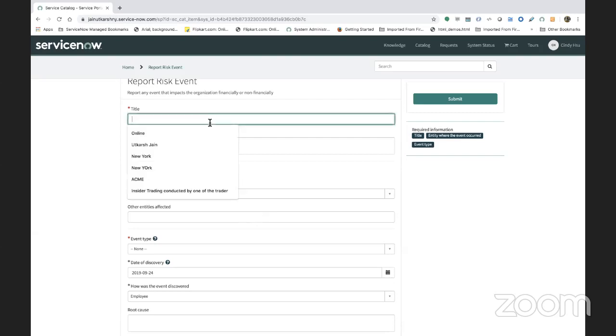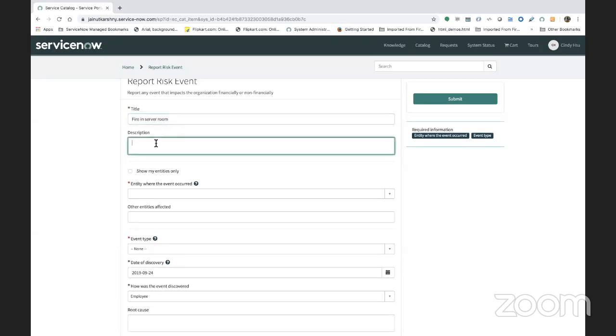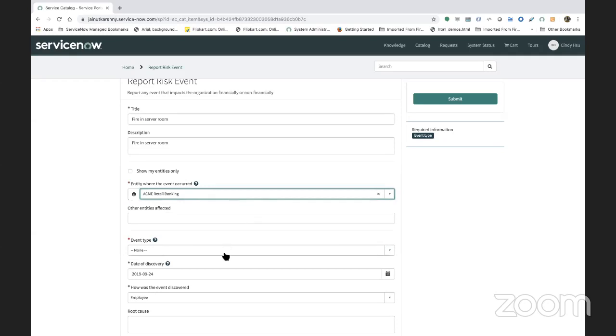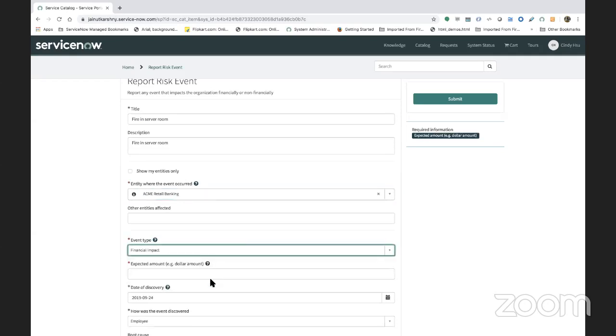So as a first line user here, I'm going to say there was a fire in the server room that was being reported. So I need to actually report this risk event, and I could provide a detailed description around this. And then say the entity where it was caused was probably retail banking. And it did have a financial impact as per me.